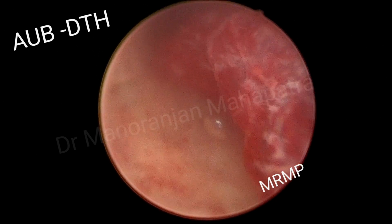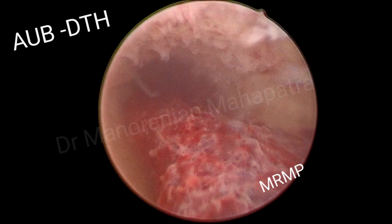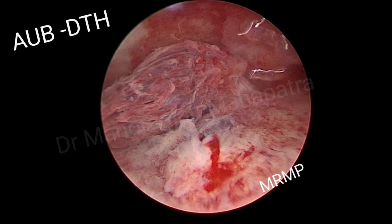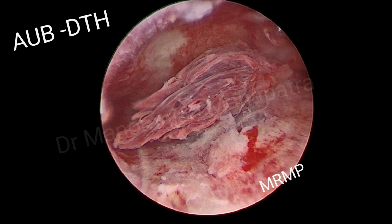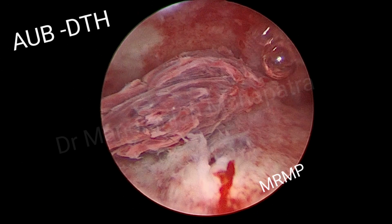That is most important. For this type of case where menorrhagia is there, post-menstrual evaluation of the endometrium is most important. If it is more than 12 mm or 14 mm, we must subject the patient to hysteroscopy. And in the hysteroscopy, there is a polyp.